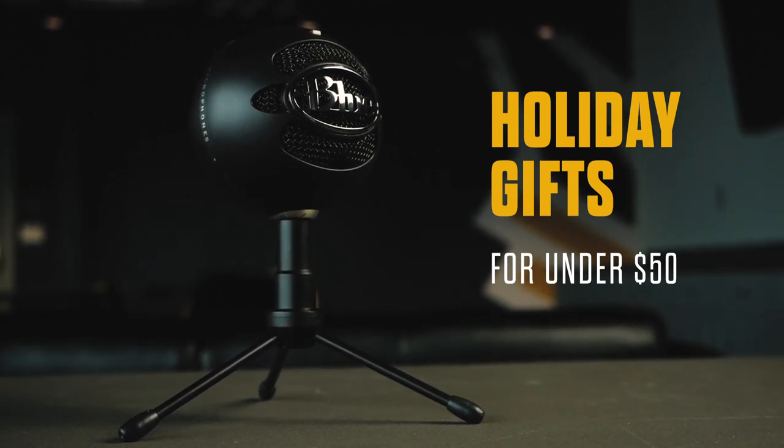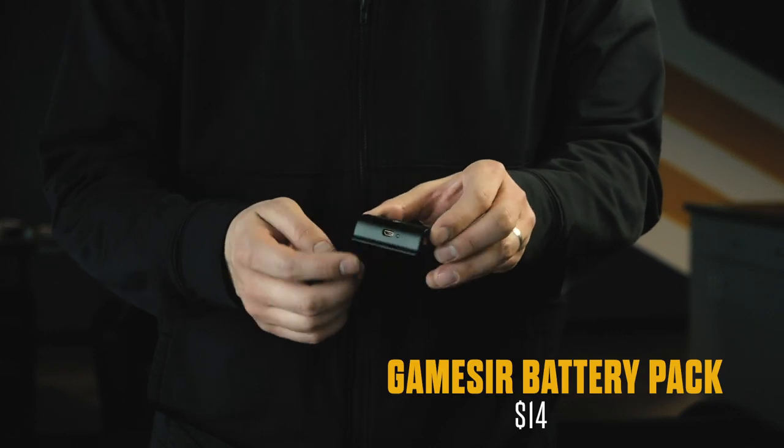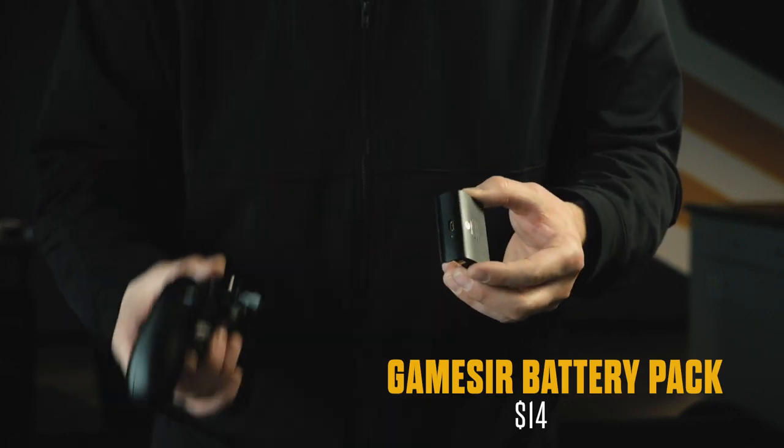So to start off with, an Xbox controller battery pack. This one's from GameSir. It's the exact one I use at home. It plugs right into that existing port for batteries on your controller. And it comes with a 10-foot USB charging cable and in a pack of two. So you get two of these batteries and two 10-foot charging cables with this battery pack.